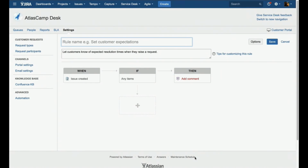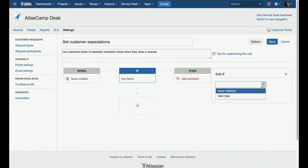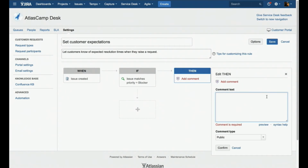And so the first thing we do is we give the rule a meaningful name that matches what we're after. So something like that. And then we review this. We'll change the if statement. So we'll actually add a JQL filter here so that it only matches blocker issues, right? Because that's what we want to match in this particular rule. And then we add a comment that tells the customer that we'll be with them within an hour. So for blocker issues, we set the expectation.